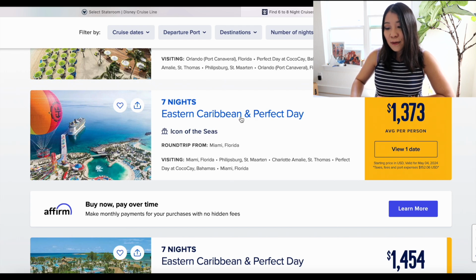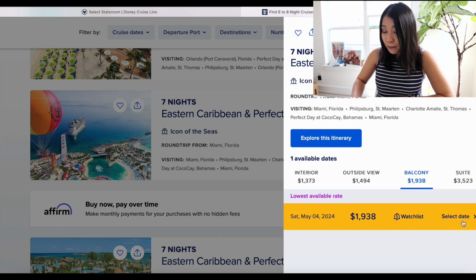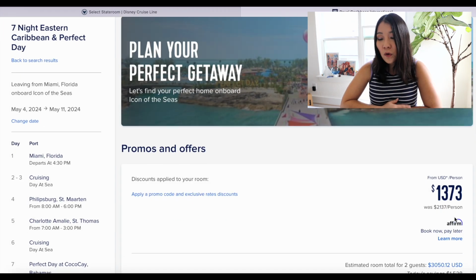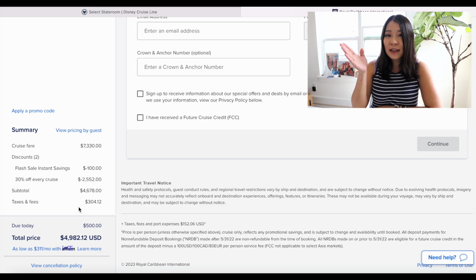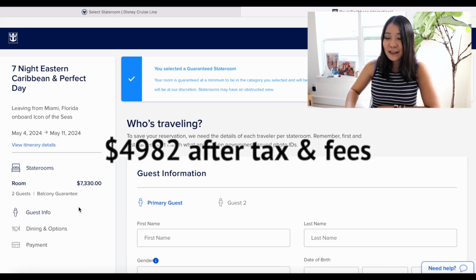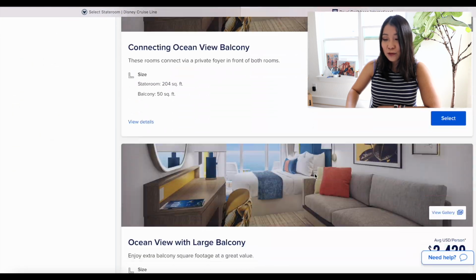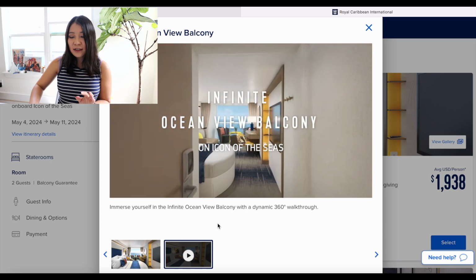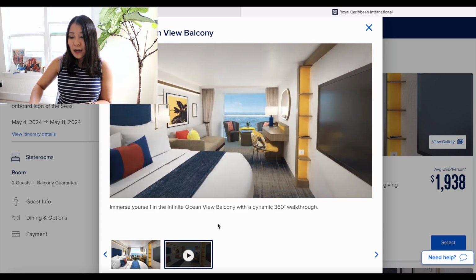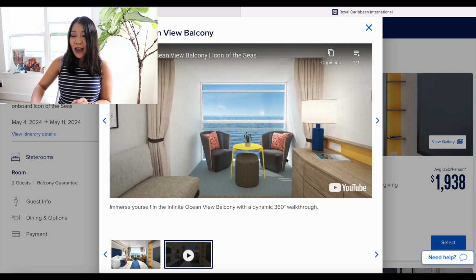And let's see about Icon of the Seas, which is their biggest ship, in early May. It is $4,678, which is a little bit higher than Disney Cruises, but Icon of the Seas is just so cool. And you can also get this special infinity ocean view balcony. If you take a look right here, basically it's a sliding window. So what is typically a balcony just became part of your room, so you have more room.